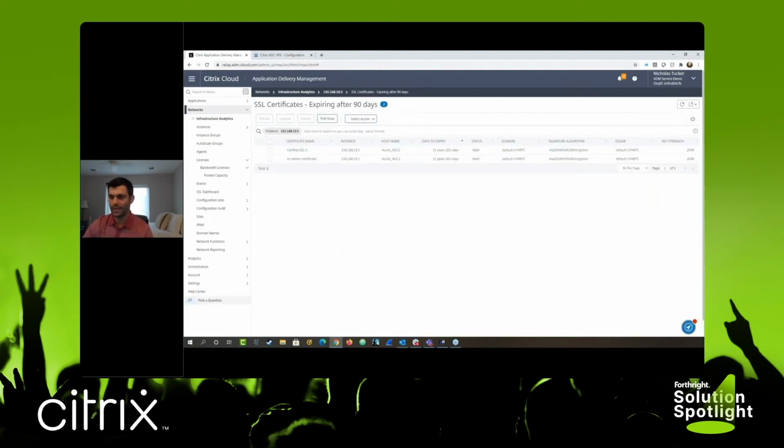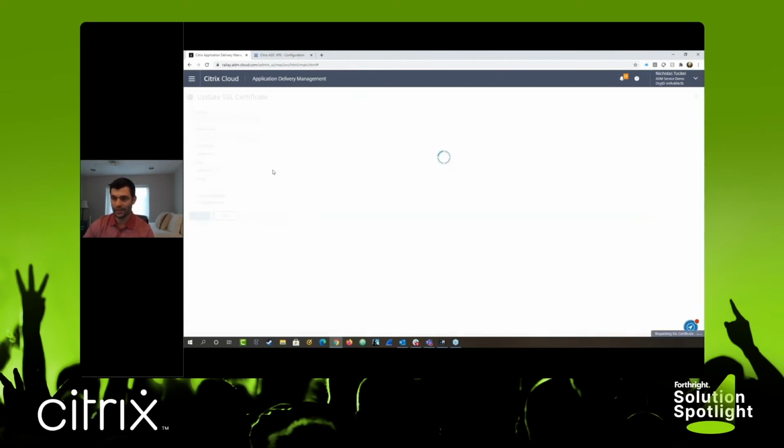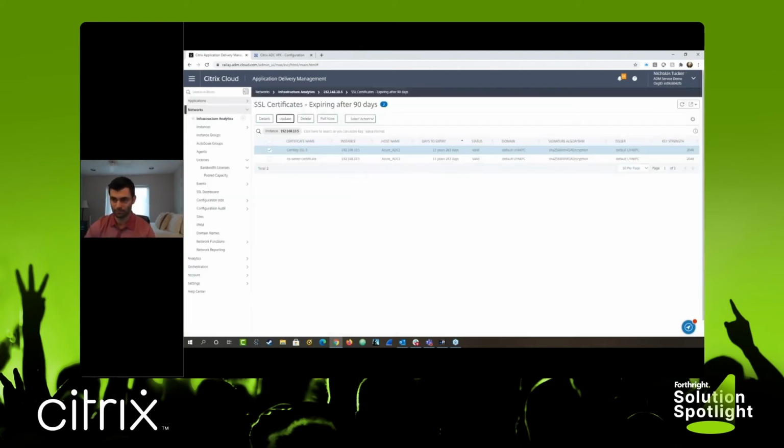Now here's the beauty behind ADM. You can select that option there, select the certificate, click update, and you can upload your new certificate directly from ADM as a service to that instance. You don't need to manually go over to the ADC instance, upload the certificate, apply it to the virtual server and all that stuff. It's all done from this management plane. Again, this is all simplified so that you can view everything from here.